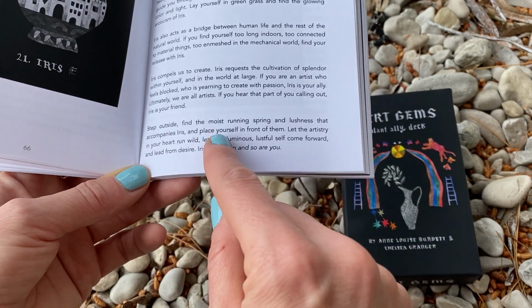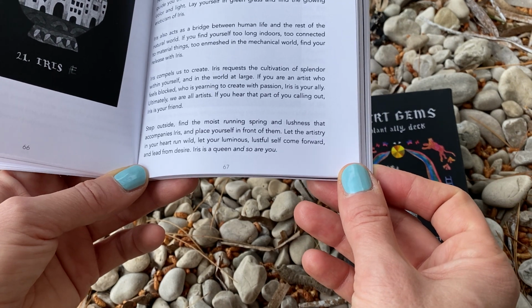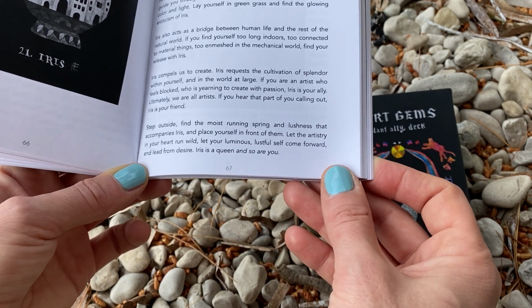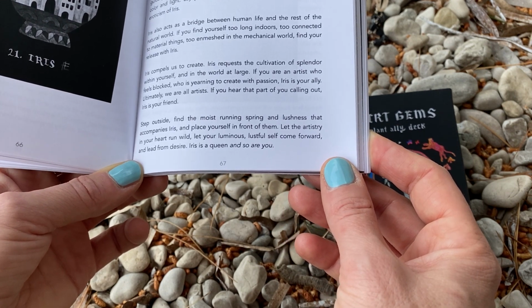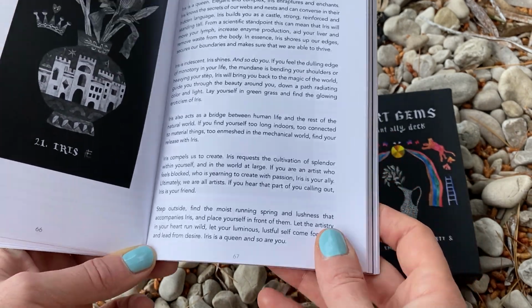Step outside, find the moist running spring and lushness that accompanies iris. Place yourself in front of them. Let the artistry in your heart run wild. Let your luminous, lustful self come forward and lead from desire. Iris is a queen and so are you.